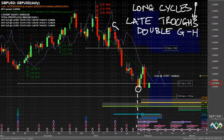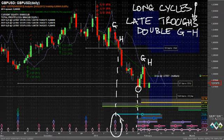Here was our first GH, and here of course is our second GH. Now the first GH usually occurs round about the 20-day cycle trough, which as you can see is what happened here. And the second one most often occurs round about the final 10-day cycle trough, but it can occur round about the 5-day cycle trough. So in fact these cycle troughs here might need to be moved over to the right hand edge.